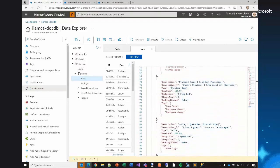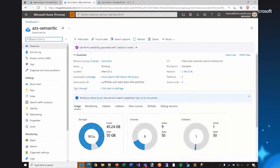Let's say that we have all kinds of different hotels and all kinds of different rooms stored in our Cosmos database, and we wanted to search over that content. Let me now show you how you can extend that to Cognitive Search to do that. First of all, you could click on Azure Cognitive Search, but instead I'm going to switch over to my search service that I have already created.